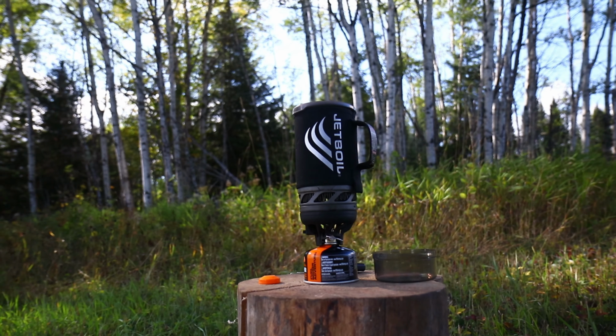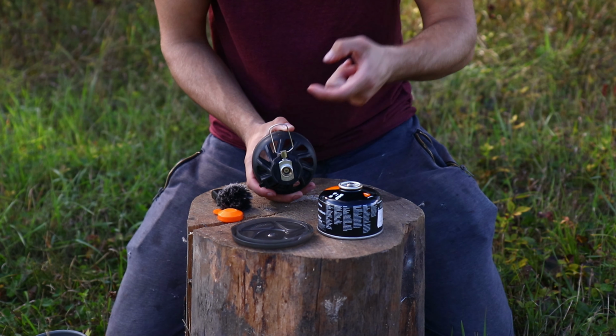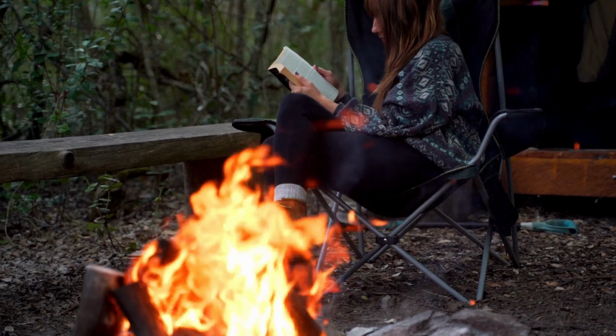JetBoil is known to be a company based around compatibility, versatility, and efficiency. So it's no surprise that this system is able to nest all of its components inside of the 1 liter cook pot, so you don't have to make the tough decision if you should leave behind your cook system or spend the entire day just trying to make a campfire so you could boil some water.